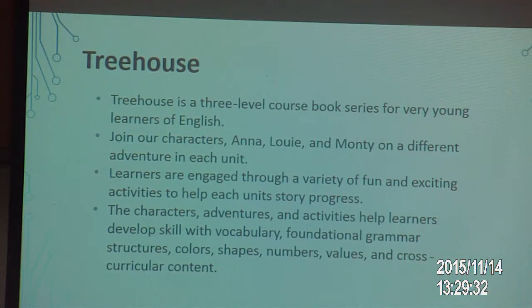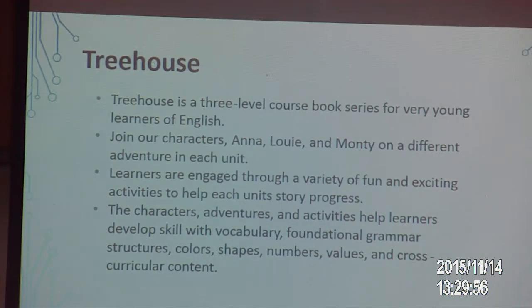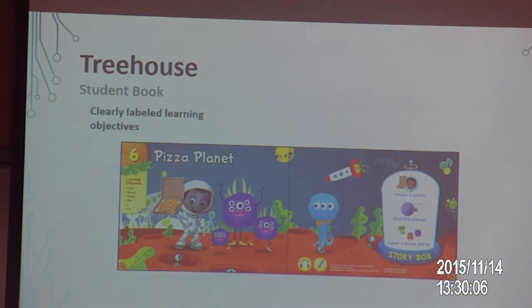The learners are engaged in fun and exciting activities, and without learning the target language and phrases, the learners cannot progress through the book, because the book activities require them to know the language and the target vocabulary. So they must learn that to actually get through it. And lots of colors, shapes, numbers, values, and CLIL content is also included in it. I won't spend too long on this. I just want to show you really quickly the page layout.